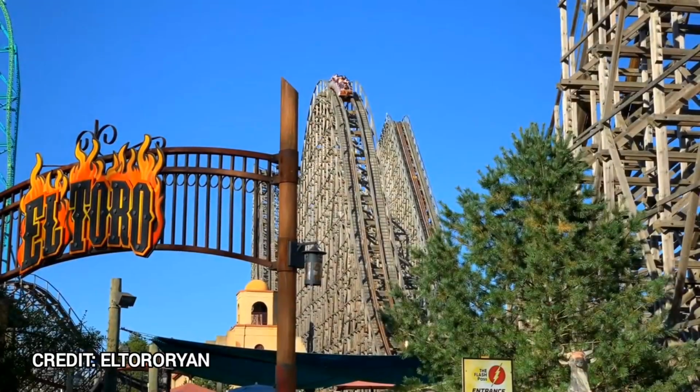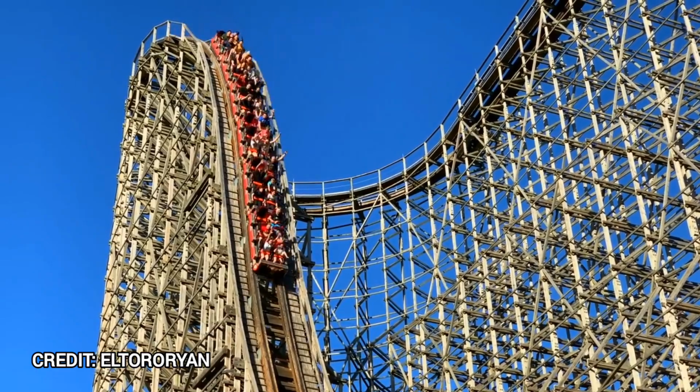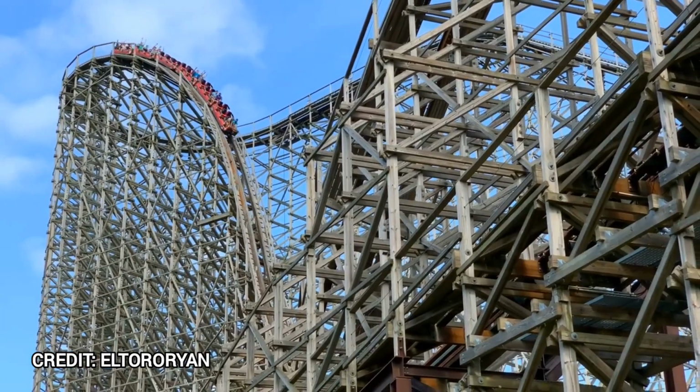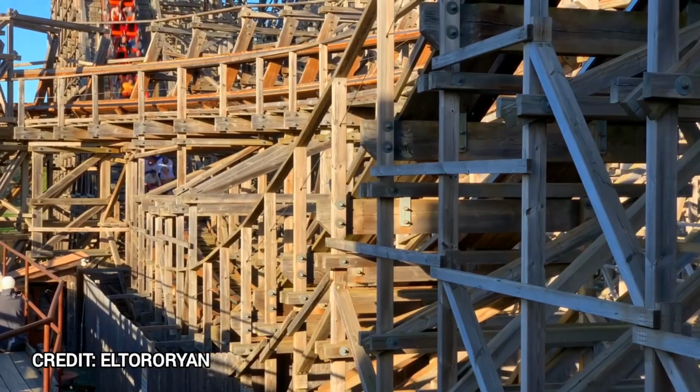This is the roughest roller coaster I have ever ridden. No, not that one. That's just El Toro. Pretty damn rough, but not that bad. Now that I have your attention though, I'd like to bring the true roughest ride into the picture.